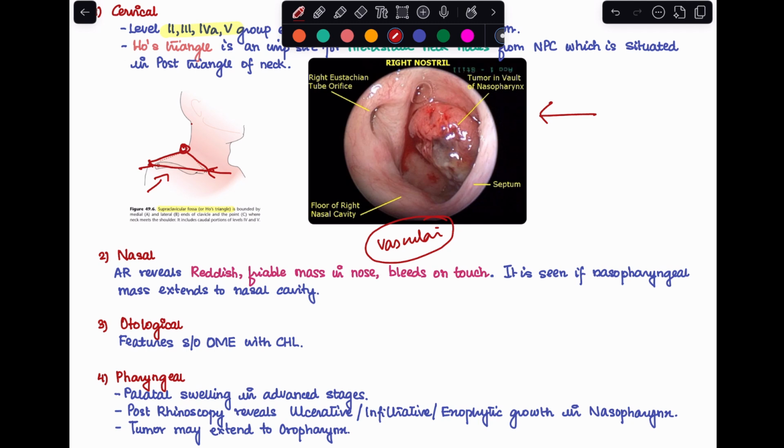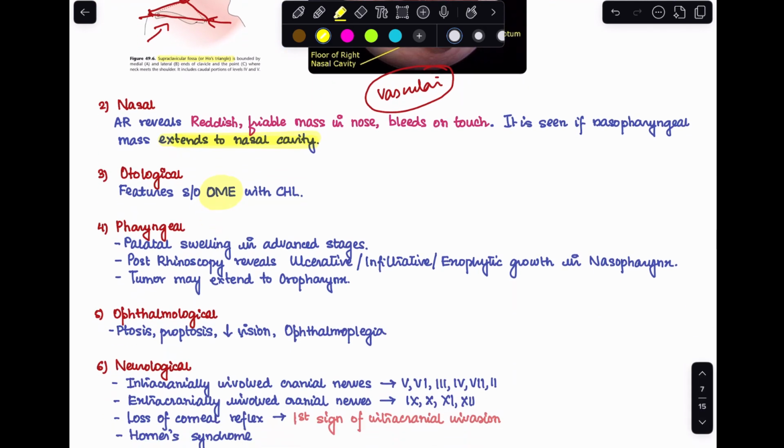Sometimes if the mass has advanced a lot, you'll see the nasopharyngeal mass extending right into the nasal cavity. And when you perform endoscopy, you may also see that it has blocked the eustachian tube. So the patient will also have features suggestive of otitis media with effusion. The patient will have a blocked sensation in the ear. They may also complain of tinnitus and some degree of conductive hearing loss.